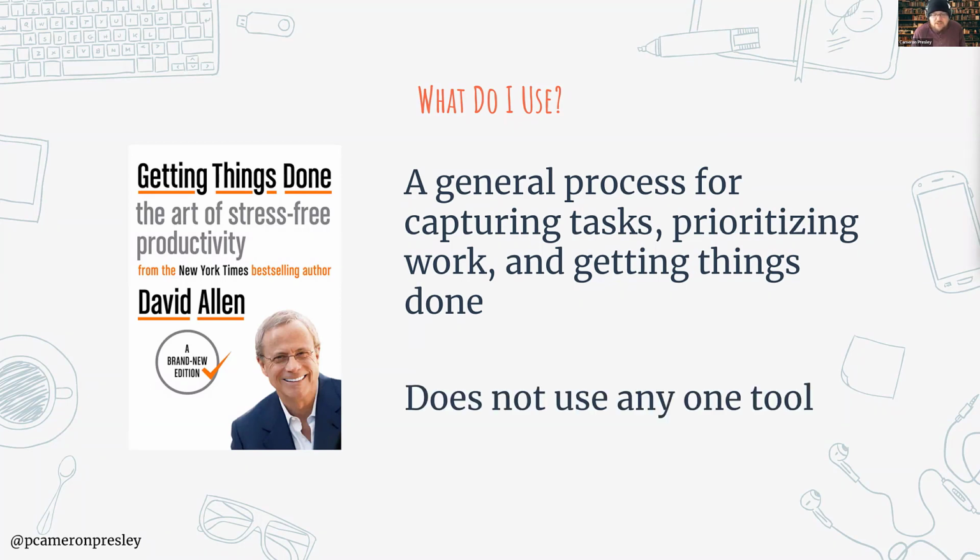And I already mentioned that it doesn't use any one specific tool. My recommendation is to go borrow this book from your library. Most likely they'll have it in stock. And if not, you can always find a couple of resources online for free. They'll talk a little bit about how to implement such a system.